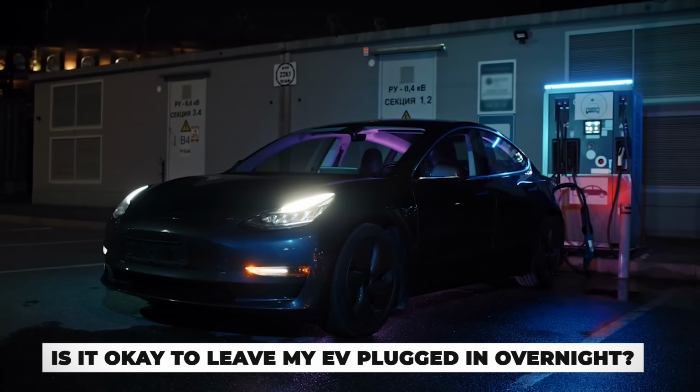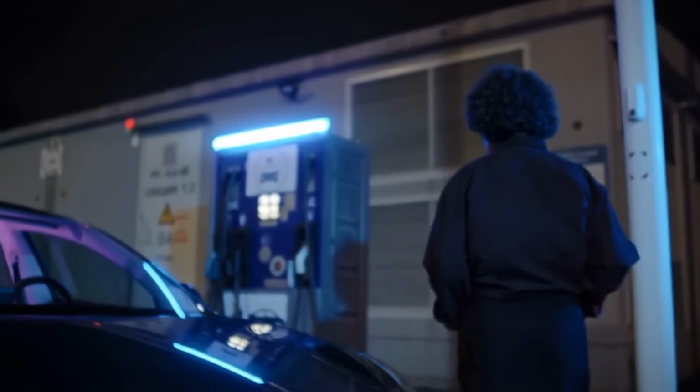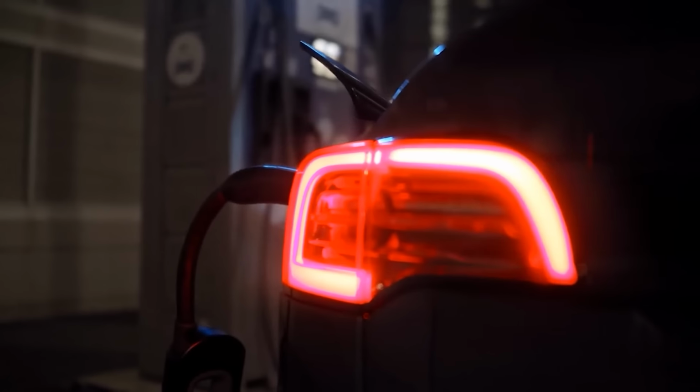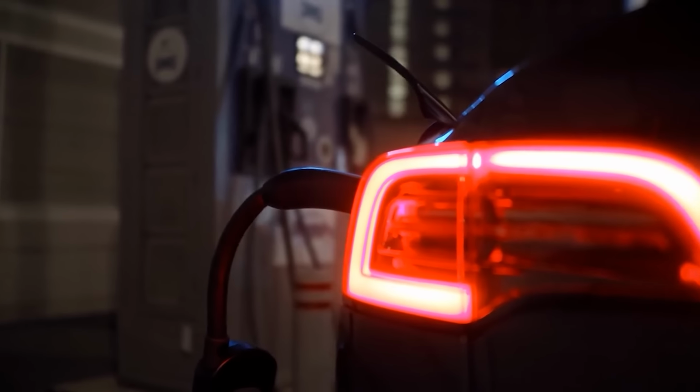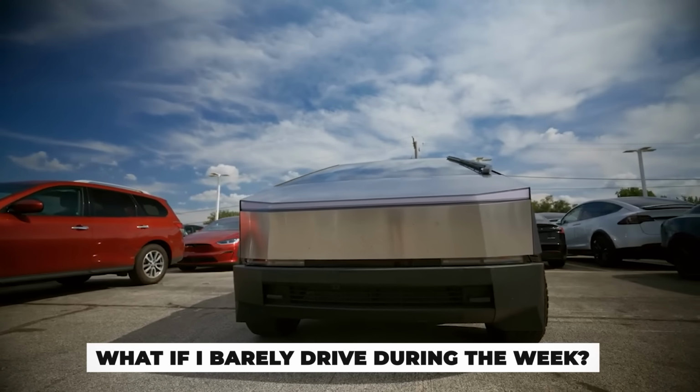Is it okay to leave my EV plugged in overnight? Totally fine. Modern EVs are smart. They stop charging once they hit your set limit. No overcharging, no stress.